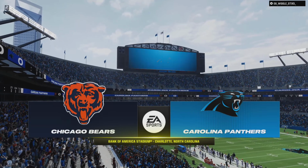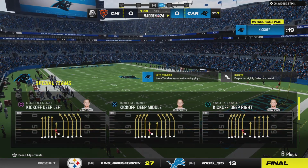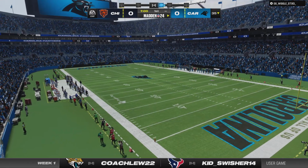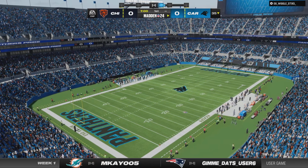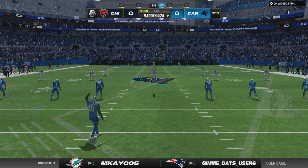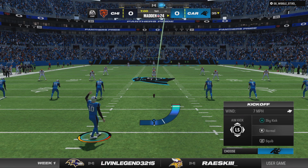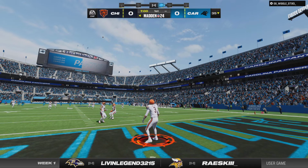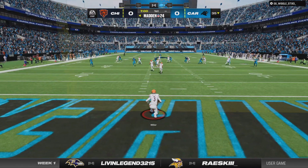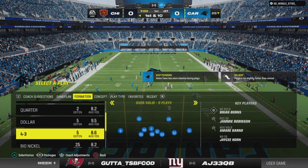EA Sports coverage of the National Football League is in uptown Charlotte, North Carolina at Bank of America Stadium. Today, it's the opener of a new NFL season, as it'll be the Chicago Bears taking on the Carolina Panthers. Two teams more than ready to get this one started. And off we go from uptown Charlotte. And no run back on this one, so the new season will begin at the 25-yard line.